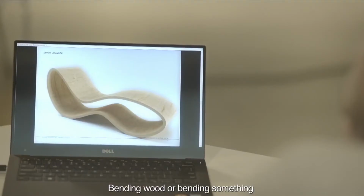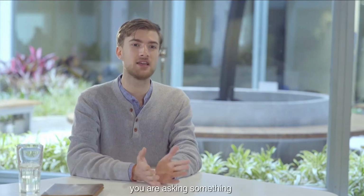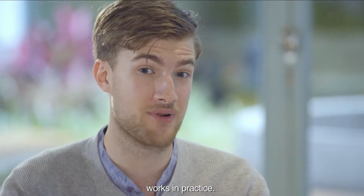Bending wood, or bending something that's not already bent, is actually a very challenging thing, and you're asking something to deform and move. And so we often don't have an intuitive idea of how that actually works in practice.